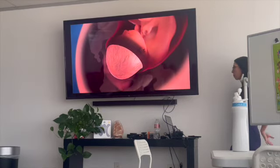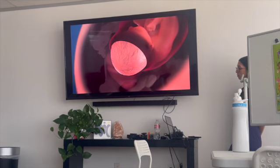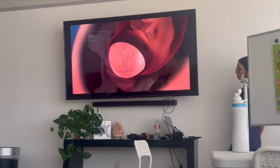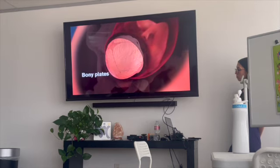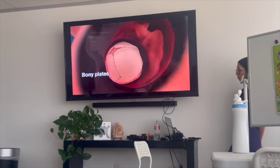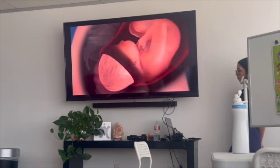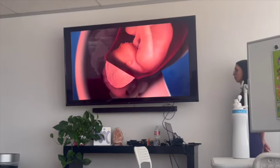Your baby's head will move down and then slip back slightly between contractions. To help your baby's head descend more easily, her skull is made up of separate bony plates. These plates slide together to help her head fit through the birth canal, giving many newborns a cone-shaped head after birth. Don't worry, this will only last a few days.